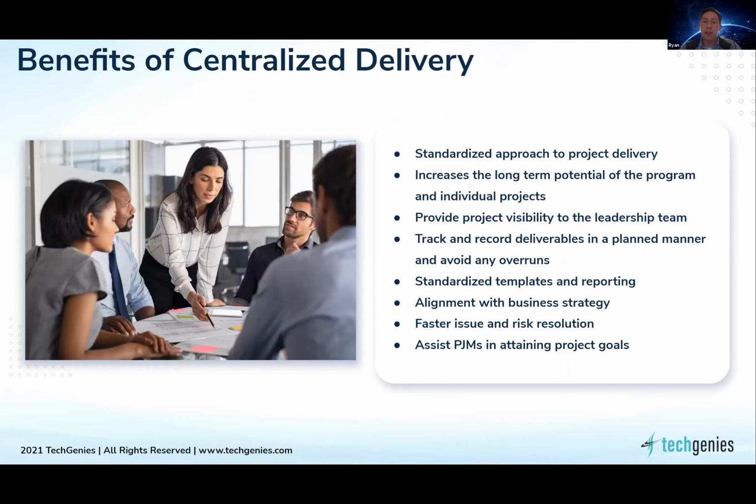All right, so just more benefits of centralized delivery, obviously visibility to a leadership team. It's impossible to go into executive and board meetings without this type of data. And if I don't have any kind of centralized delivery mechanism, the gathering of that data pretty much starts from the last quarterly review I had with either a board or executive team. But it takes literally maybe a day to consolidate data when a centralized delivery mechanism is in place, right?